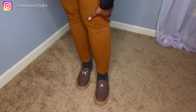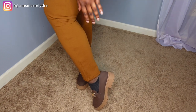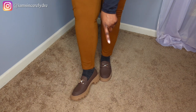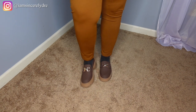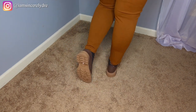Everything feels good. It's a Shein size 40, but I'm usually a US woman's 8.5 or 9. But it's nice. I would say if I was going to wear this, I wouldn't wear these socks at all. I'll probably wear some really low no-show socks. But honestly, y'all, as adventurous as I want it to be, unfortunately, I do think I'm gonna have to return these ones.